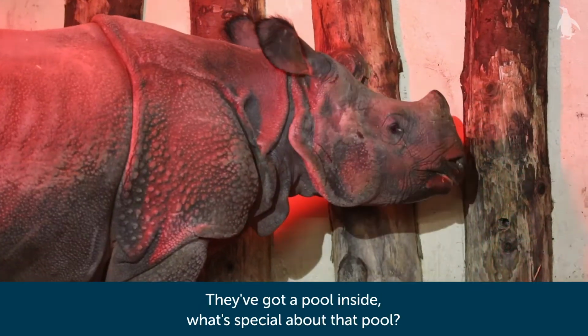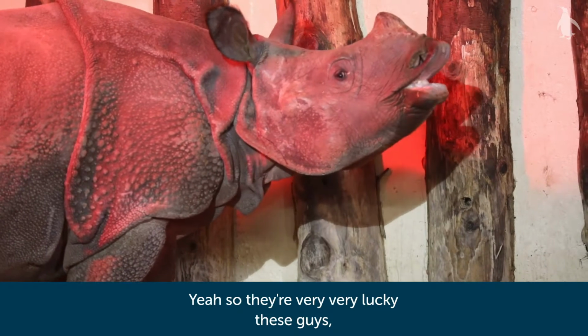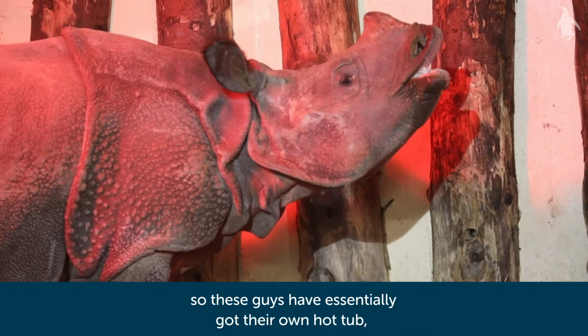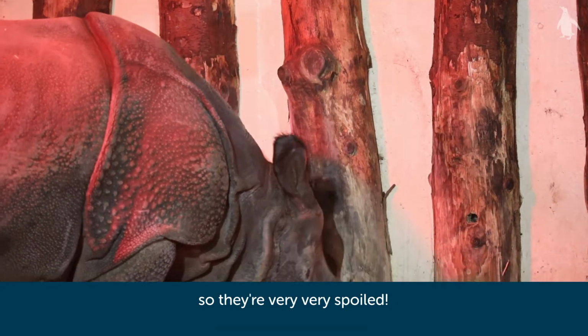They've got a pool inside. Now, what's special about that pool? Yeah, they're very, very lucky, these guys. The pool they've got at the bottom of the house is actually heated to 20 degrees. So these guys have essentially got their own hot tub, so they're very, very spoiled.